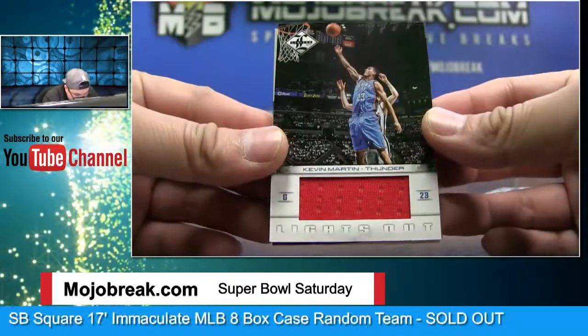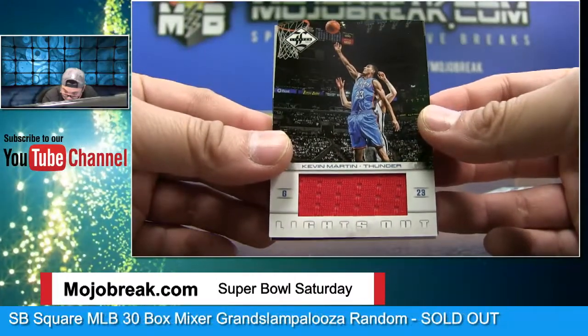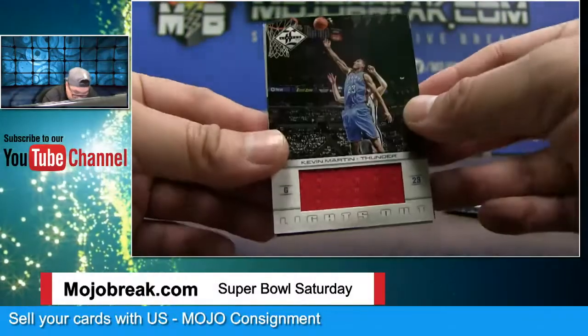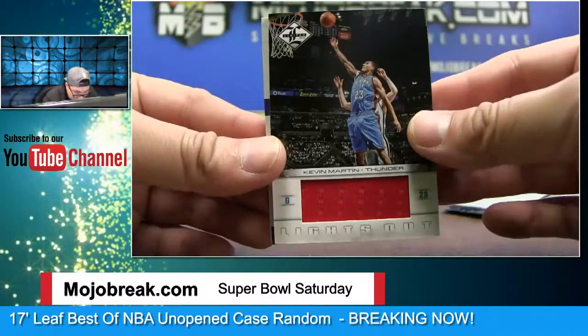If you guys are watching basketball, the 17-18 rookies, and you look at Lonzo Ball's shot, you're like, man, that is weird. Go look at Kevin Martin highlights. He shoots exactly like Lonzo Ball. So there's hope for Lonzo because Kevin Martin is one of the best shooters that ever came into the NBA too.